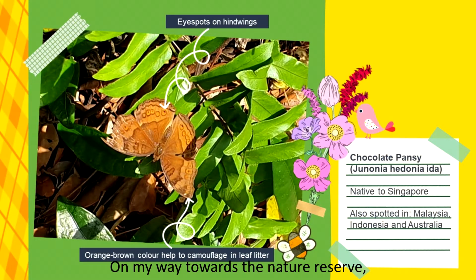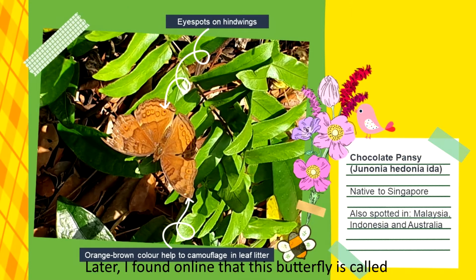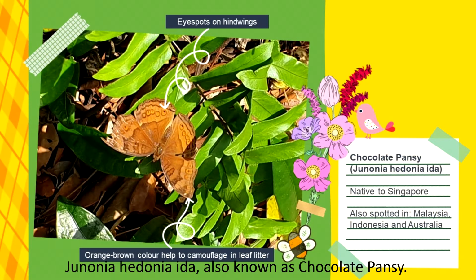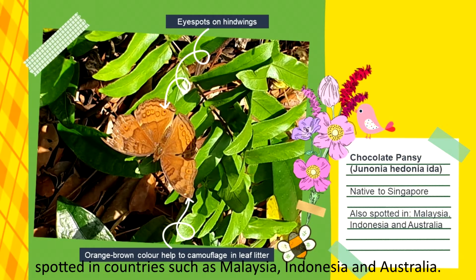On my way towards the nature reserve, a little butterfly brushed my face very lightly and caught my attention. It stayed perched on some vibrant green leaves near the fences to my left. Later, I found online that this butterfly is called Junonia hedonia ida, also known as chocolate pansy. This butterfly is native to Singapore and has also been spotted in countries such as Malaysia, Indonesia, and Australia.